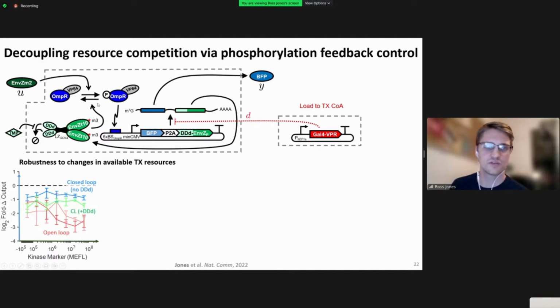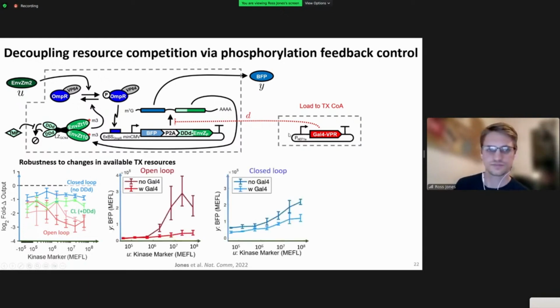But as we add more and more kinase, we build up more and more of a pool of phosphotranscription factor here. And so while the repression of the open loop is seen, the closed loop systems, now that they have the built up level of phosphoproteins, they can actually actuate the negative feedback, and so are able to stabilize the system against this perturbation.